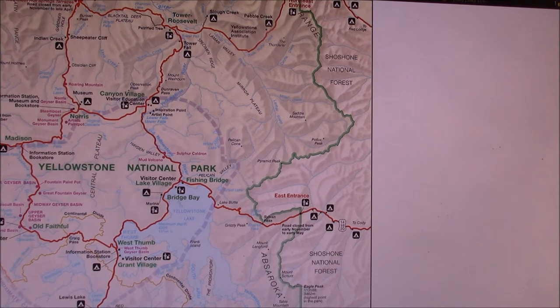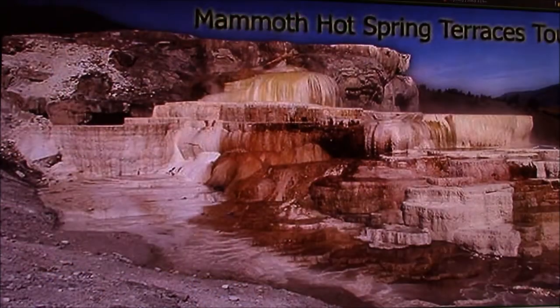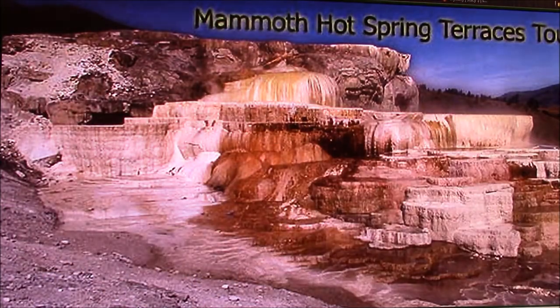Once exposed to the open air, some of the carbon dioxide escapes from the solution. As this happens, limestone can no longer remain in solution. A solid mineral reforms and is deposited as travertine, which forms the terraces, which are these here. And that's all about the Mammoth Hot Springs, and now my video.